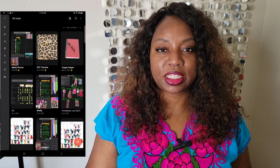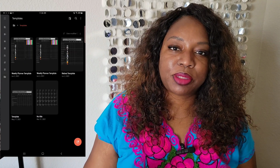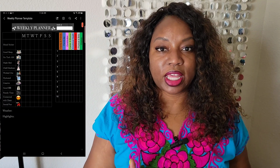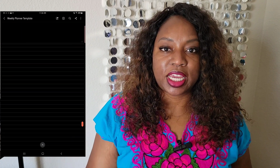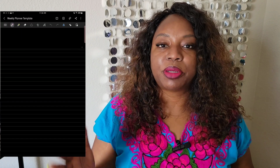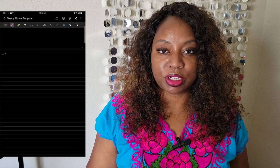I'm an avid journaler, and so I really enjoy being able to use Samsung Notes to give me that handwritten feel using my S Pen and my Tab S7 to write journal entries. I have a template of a weekly journal which starts with a habit tracker, and then I actually make my entries every day, and some days I miss them, but at least I have a weekly journal that's there for me when I'm ready to make an entry.